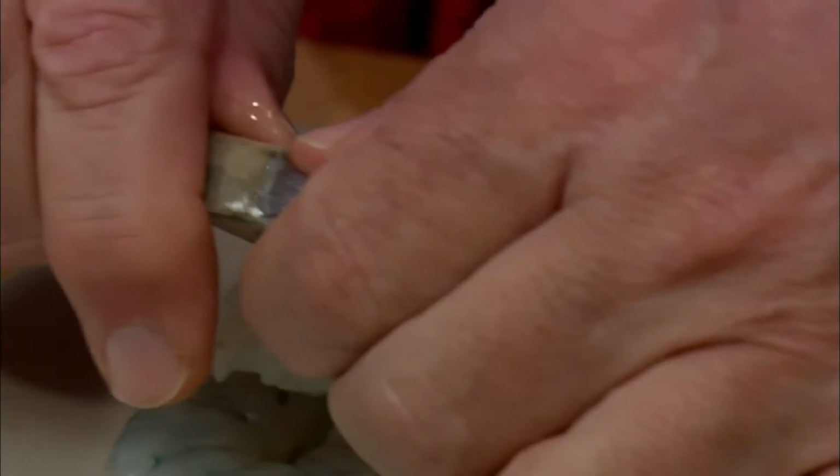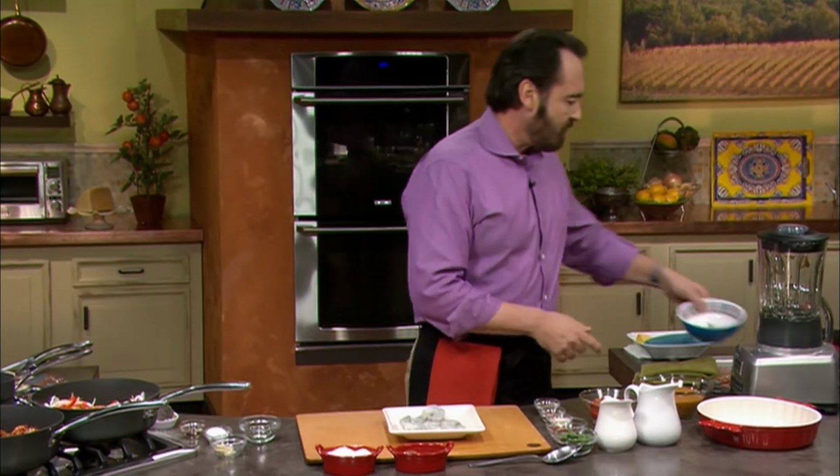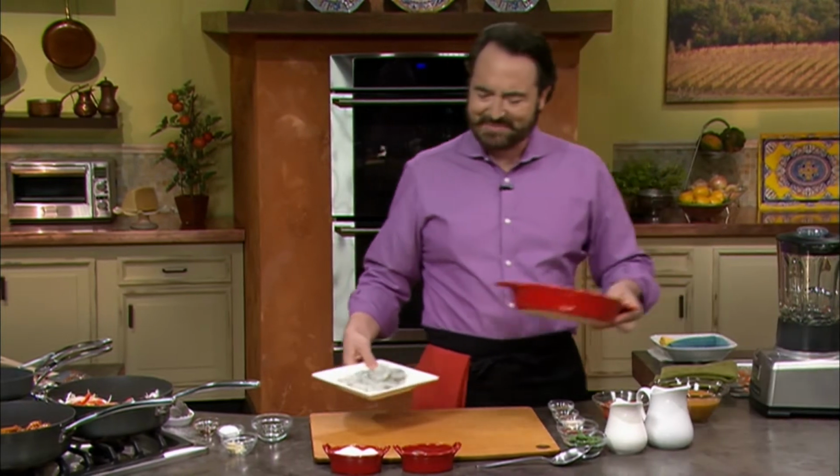I'll do it again right here. Crack it, slip it out. I have one more over here. Crack it, slip it out. Think of it as a song. You'll go, crack it, slip it out, crack it, slip it out. You'll say, what are you doing? And you'll say, oh, I'm singing the Nick Stellino shrimp song.